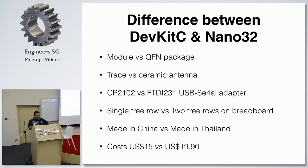One is made in China and another is made in Thailand, Southeast Asia, and ultimately it leads to a higher cost. Good news is, in 2 weeks' time, the makers of this board will be in town for the Indo-ASEAN Summit. They'll be bringing their stock. So if you want to get one of these, you don't have to pay $20 for extra FedEx to get the dev kit C. You can actually try it out. It's quite awesome. I've been playing with it. It's quite neat.